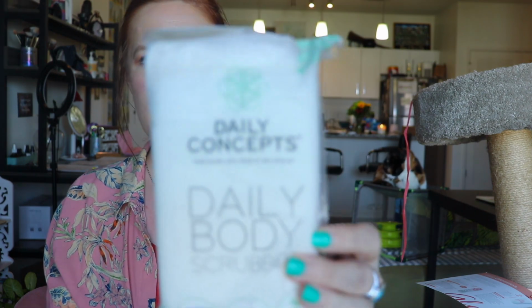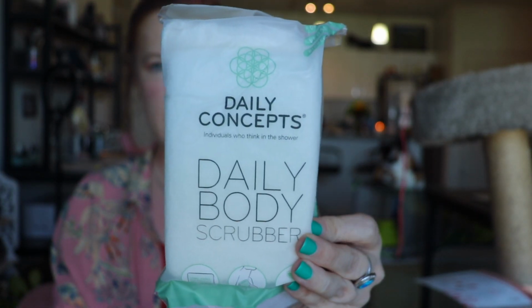So first thing here is by Daily Concepts, the Daily Body Scrubber. I have one like this. I think it's by this company, but it's thinner, and I used it the other day, actually. It's nice to exfoliate, especially before you shave, and just get dry skin off, especially after this winter.